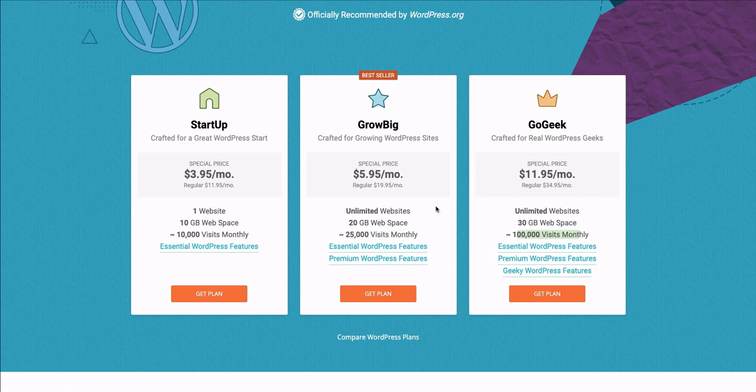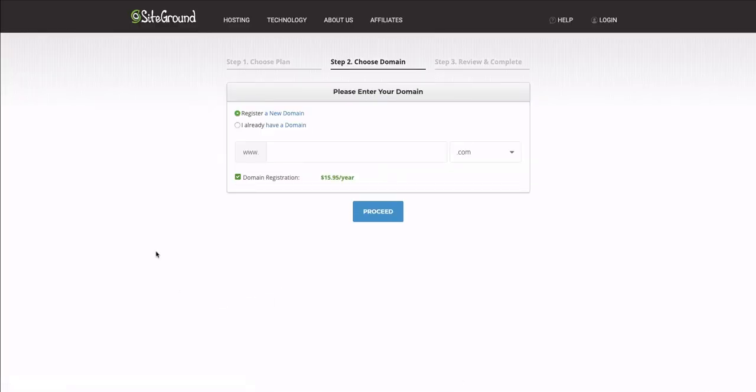For my other accounts, I'm beyond these hosting accounts because there's just way more traffic and I wanted to run fast. So I have something like cloud hosting with a bunch of add-ons, extra memory, and it scales automatically if something goes viral, for example. Okay, so all you got to do is click Get Plan and we'll proceed.